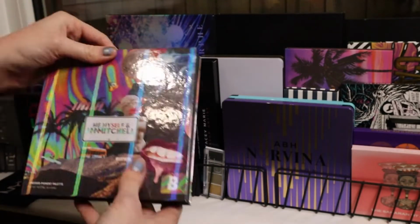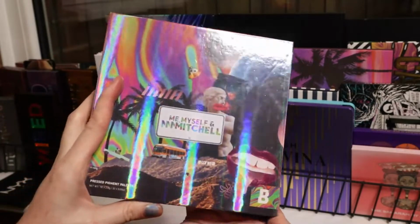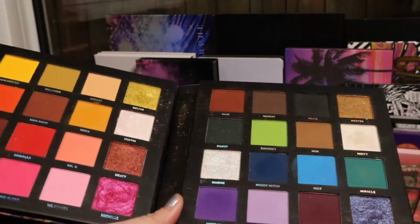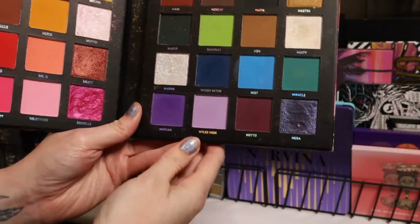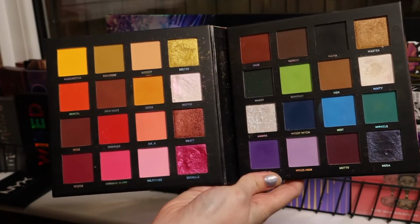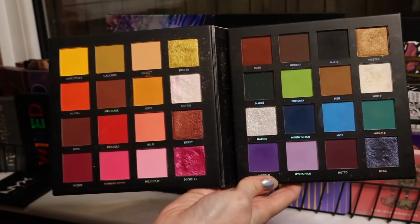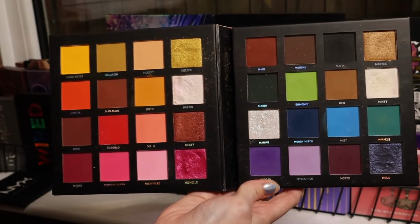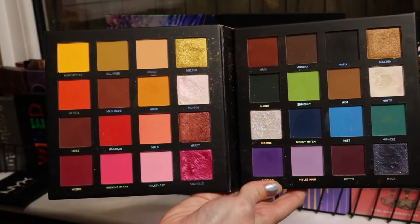Next up is the Beauty Bay Me, Myself and Mitchell palette. Let's get that mirror out because I hate it with a passion. Really, really nice palette. I wish I bought a second because I'd use this so much more if I had a second. I absolutely love Muffin and Marine, used as inner corner highlighters. They're so, so pretty. Just the pigmentation in this palette.